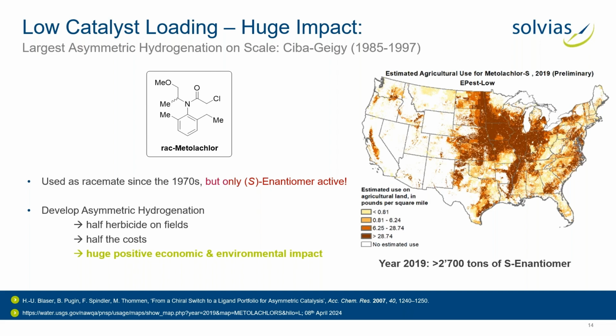Metolachlor is a herbicide that was used in the US already since the 70s as a racemate. However, at the beginning of the 80s, the scientists figured out it's actually just one enantiomer that's the active ingredient and responsible for the positive effect on the field. And then the idea is to develop an asymmetric hydrogenation. Don't make the racemate, just make the active compound. And by that, you can halve the amount of herbicide on the field, you halve the cost, and you have a huge positive economic and environmental impact.